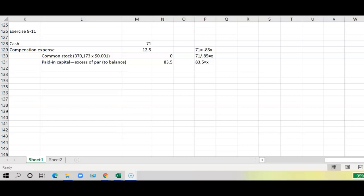They have no longer than 1 month after the price is fixed to participate, and no compensation expense is recognized as long as the discount is not greater than 5%. So I would like to review with you what happens when the discount amount is greater than 5%. And I'm going to ask you to refer to exercise 19-11 in your textbook.